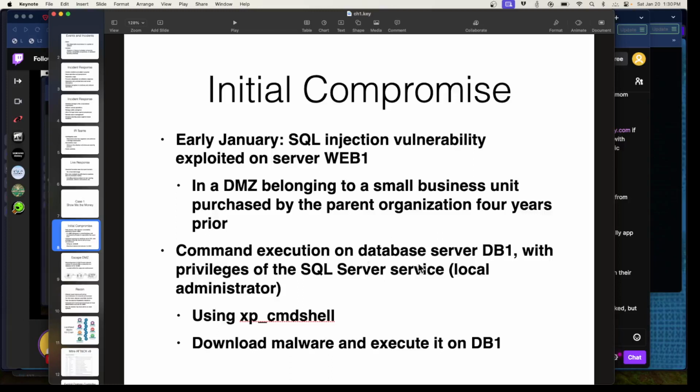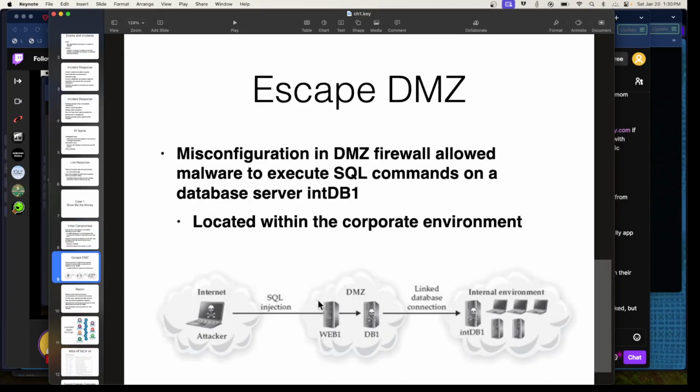Now they achieved command execution there using xp_cmdshell, which is a standard way to get a command prompt from a SQL injection. And so they put malware on the database server and started executing it. All right, they did have a demilitarized zone, which is a pretty good security posture. So people that come in from the internet don't get immediately into the internal environment where your really valuable stuff is. They get into the public part of your network, which is not supposed to contain any super important data. It's for public things like your web servers. But they got in here.